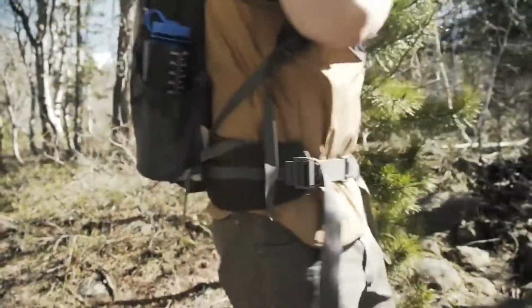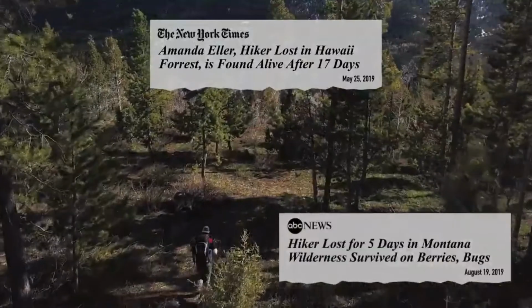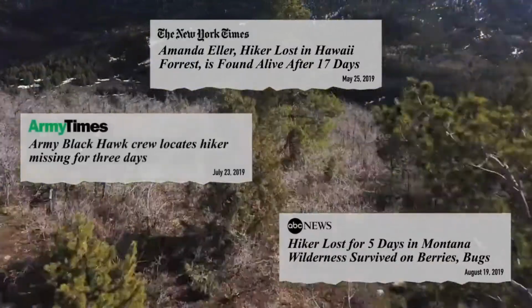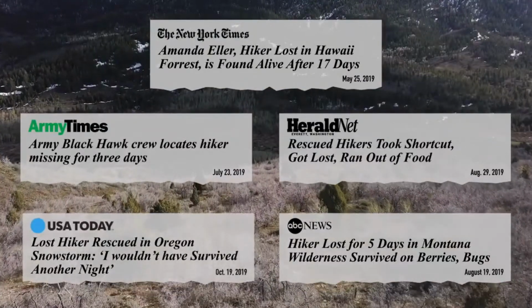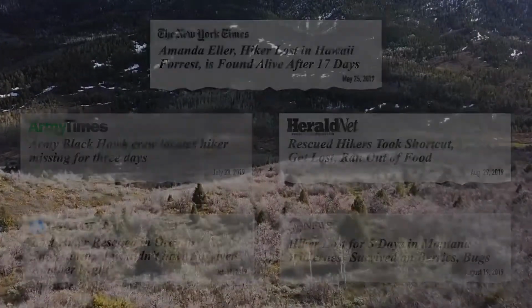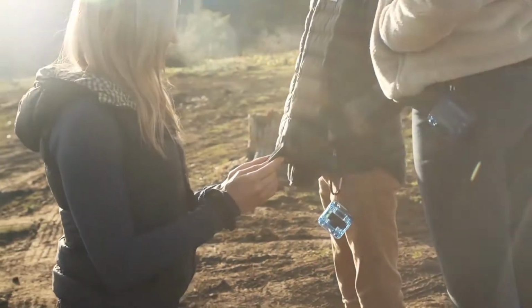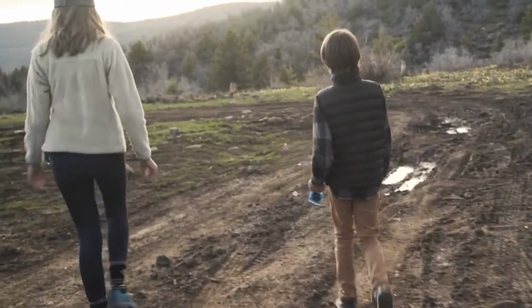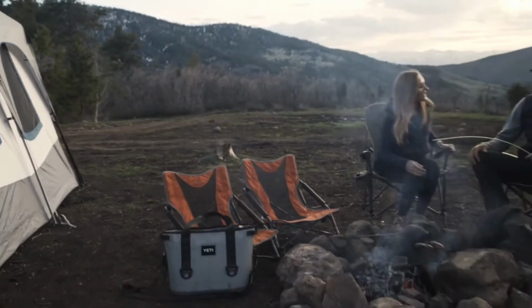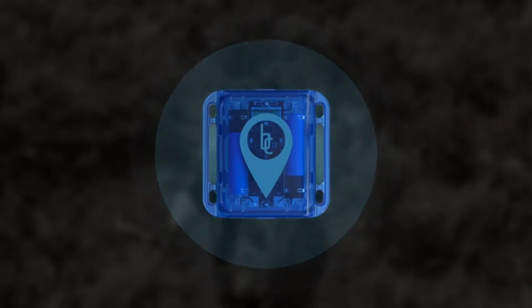It's tragic, but each year thousands of individuals venture outside and lose their way, finding themselves in serious or even life-threatening situations. And if they go beyond cell coverage or their phones die, there's no way to determine their location. With the Breadcrumb Safety Beacon, you can get away and leave the worry behind. This lightweight, compact device easily attaches to your pack or belt to give you and the ones you love peace of mind. The Safety Beacon is always on, constantly sending out a Bluetooth signal to keep you safe.